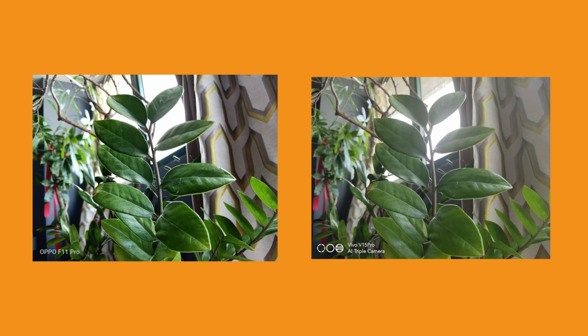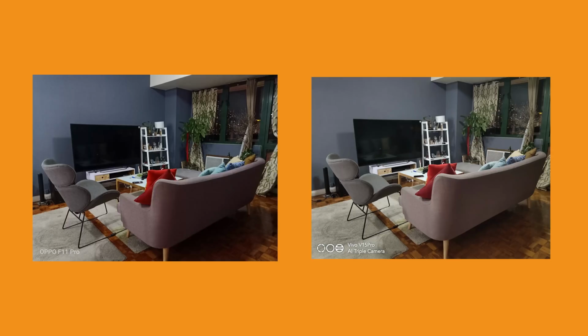Now in these two shots of this plant, we can see that the F11 Pro's shot is more dynamic. It handled the backlight more effectively, so we get the feeling of more dynamic range. The color of the leaves is much more pleasing, and the overall shot looks sharper. Let's take a look at how these phones handle indoor artificial lighting.